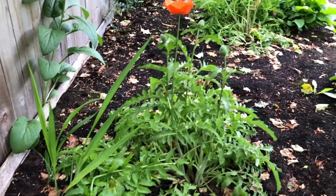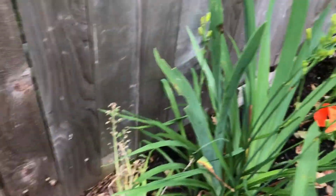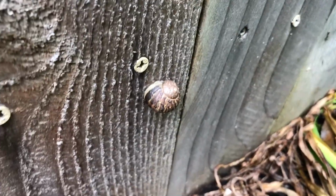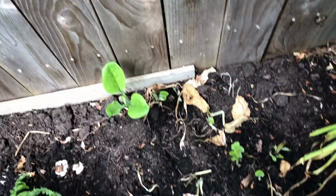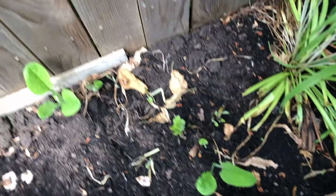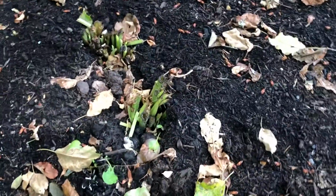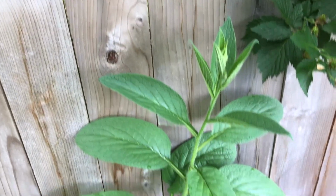Another bunch of oriental poppies that kind of spring up everywhere. Ooh, there's a snail. This is one of the bad actors. Then here is a volunteer patch of comfrey here, and then here I cut it down. Here's one stalk that's coming up from the other side of the fence. I share it with the neighbors.